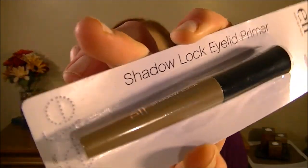And then I found this eyelid primer from e.l.f., which I've never seen before. I haven't even seen it on the website ever. But it's this Shadow Lock Primer in Champagne is the shade. So I was really excited about that. That would be good if you're using like a shimmery shadow or a darker shimmer. I thought that was really pretty. So it's like a darker nude type of color. So that would go really well under if you're doing like a smoky eye or something. So that is a nifty find.